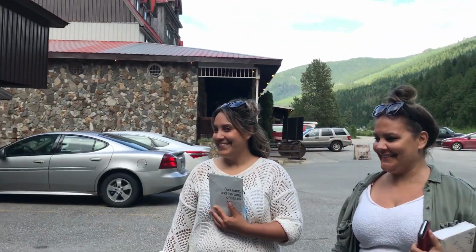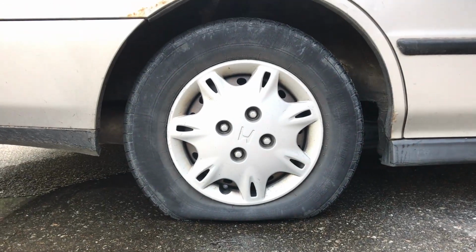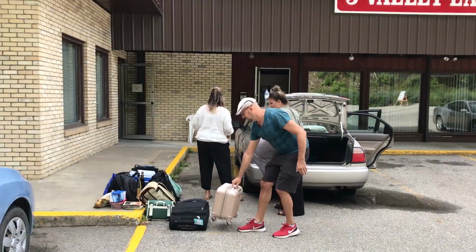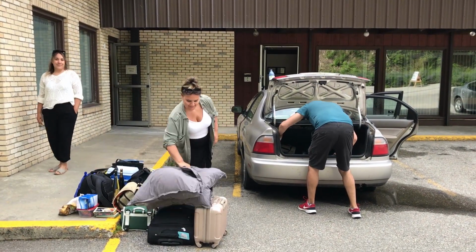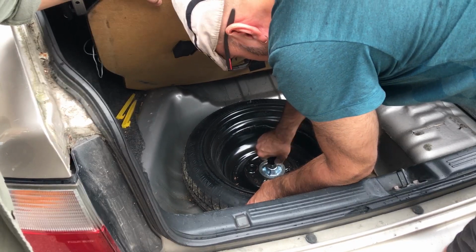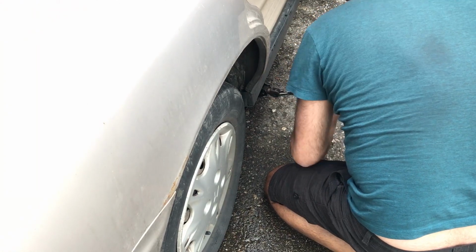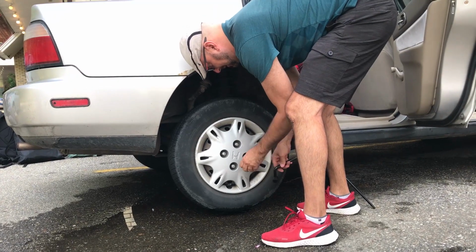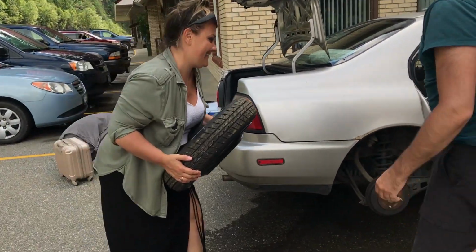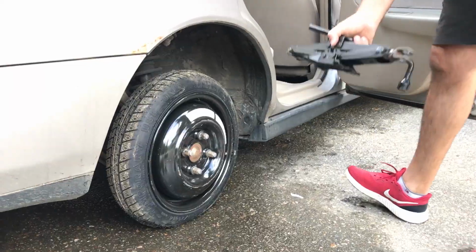Oh no, the fun. Oh shit. Flat tire. Now she's flat. Alright, let's try to change this tire. Come on, Linda. Let's load this in.